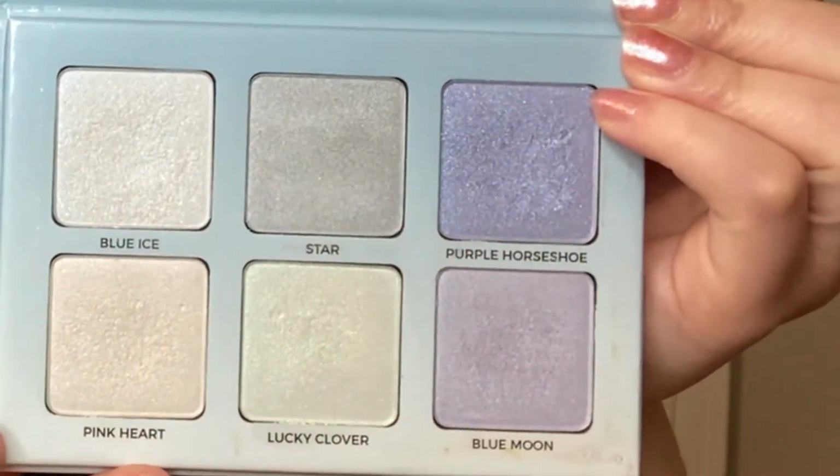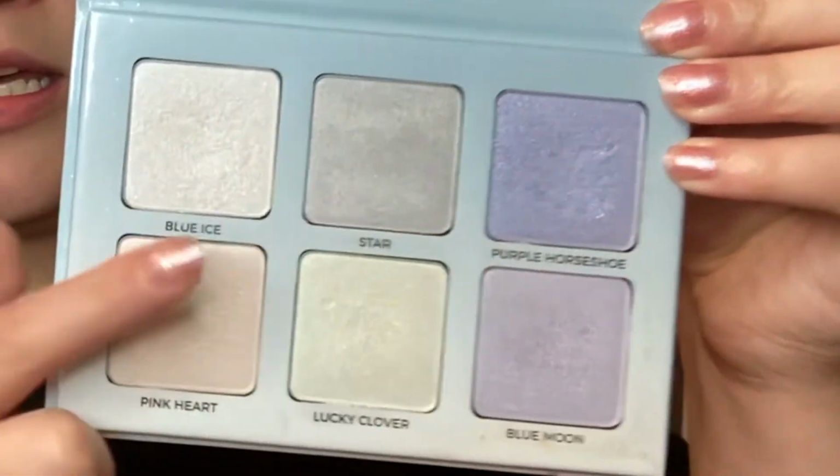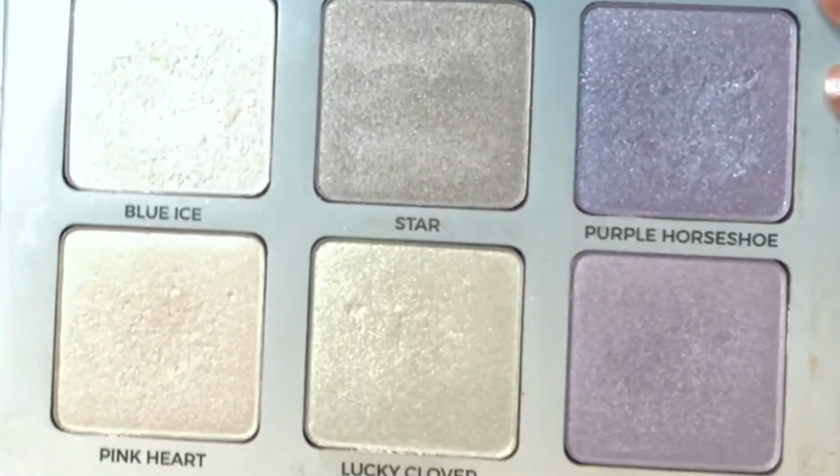So I normally like to use, what is this? Purple Horse, Blue Moon, and Blue Eyes. So these two, and then Blue Eyes is right here, yeah. So let's get into it, my friend Will would say.